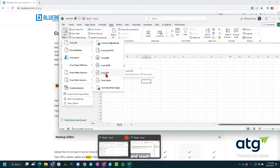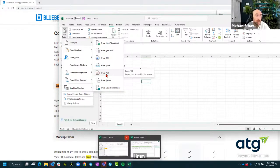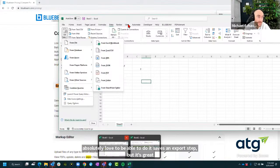Unfortunately, you can't get the markup data directly from the PDF, which Vince and a few others would absolutely love to be able to do. It saves an export step, but it's great. If you couldn't get it, maybe you do it the opposite way, which is export the data from a PDF that isn't legible to cells of data from Revu, right?